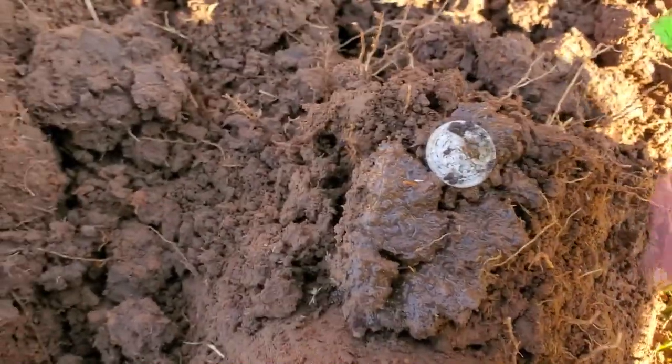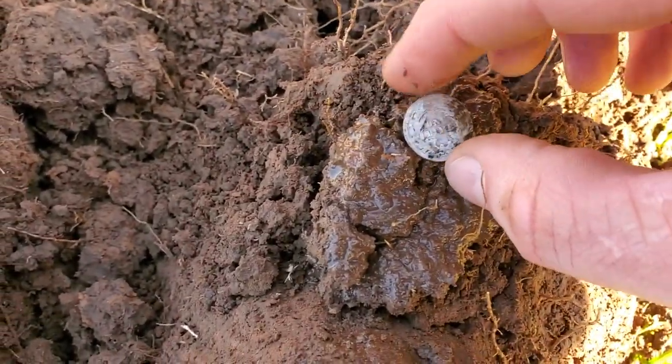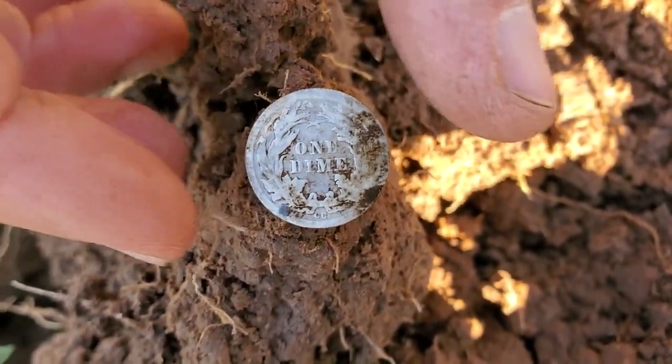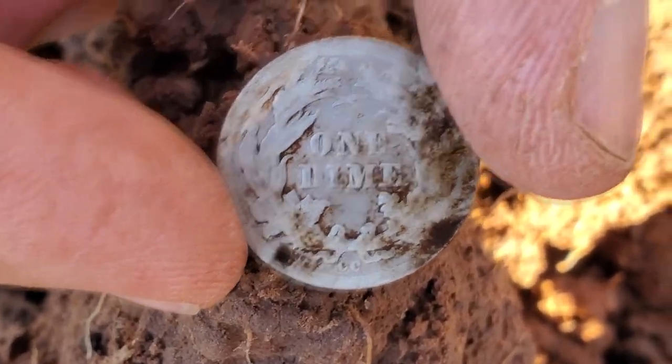Old mint mark. No, Carson City. No way. 1876 Carson City. Nice. Matches. Let's get it over here. I got it earlier this year. Yeah, that's a Carson City. That sure is. That's an awesome find right there, man.